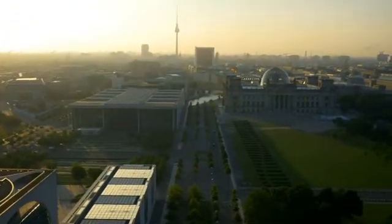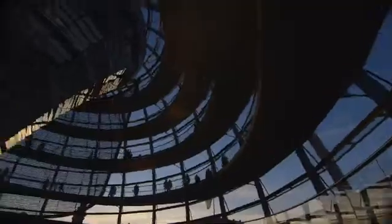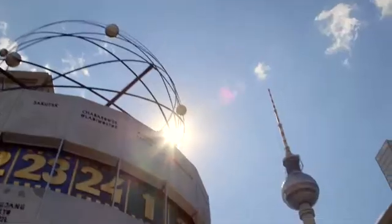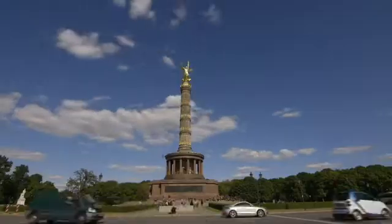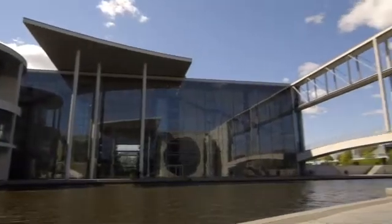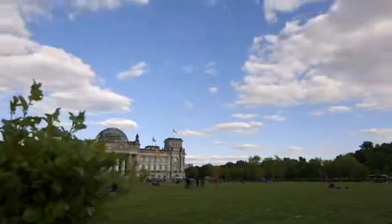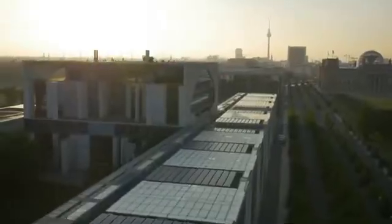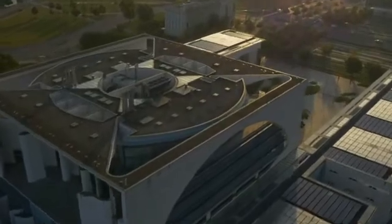Berlin, capital of the Federal Republic of Germany and seat of the federal government. Since the government moved from Bonn to Berlin, the city on the Spree has become one of Europe's most important political centers. The Federal Chancellery is located in the government district in the heart of Berlin. From here, Angela Merkel presides over affairs of state.